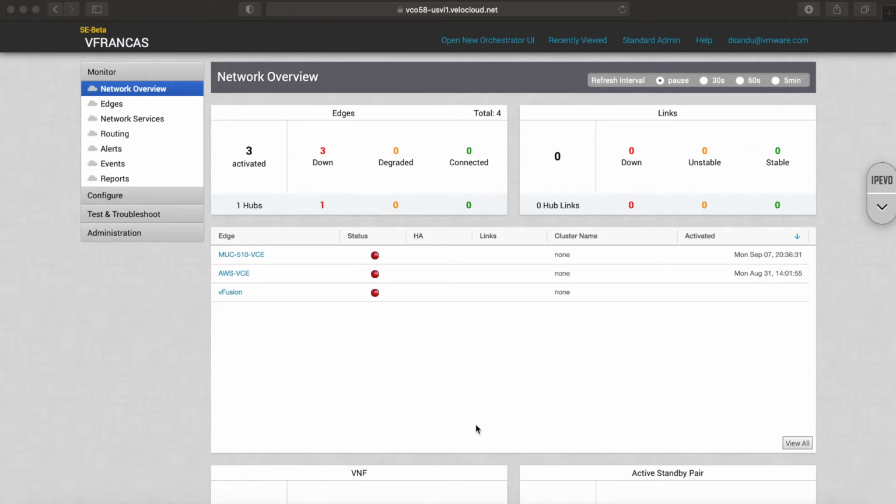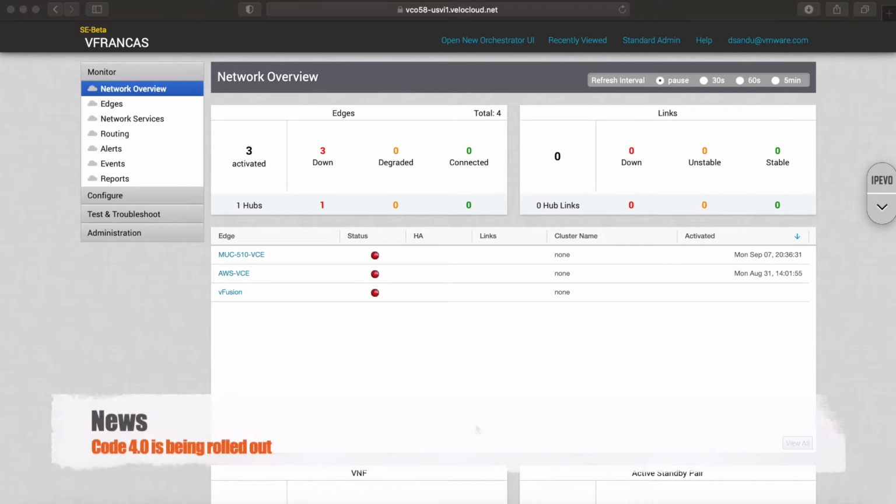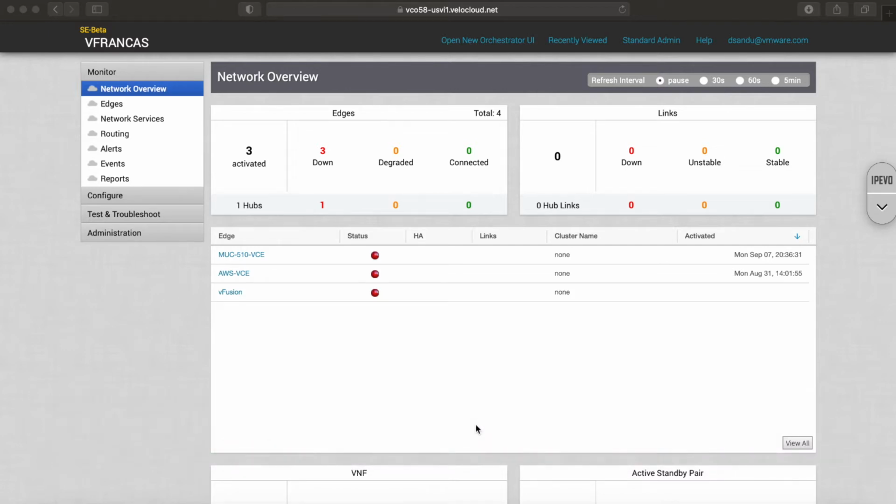And I do have some pretty big news to share today, all about the new version of code that's being released, VeloCloud 4.0. Now don't worry if you have not heard about it. The rollout just started. It might take a few good weeks before it is complete across all the hosted infrastructure. And the main reason is it does require a Linux change as well. So it's a pretty significant upgrade process that is currently done by our operations team.